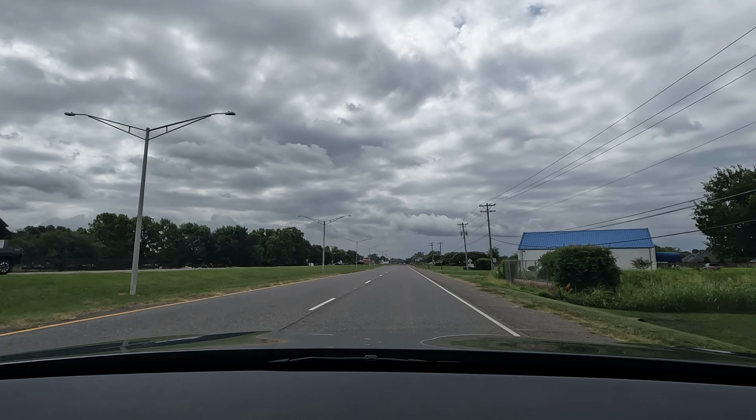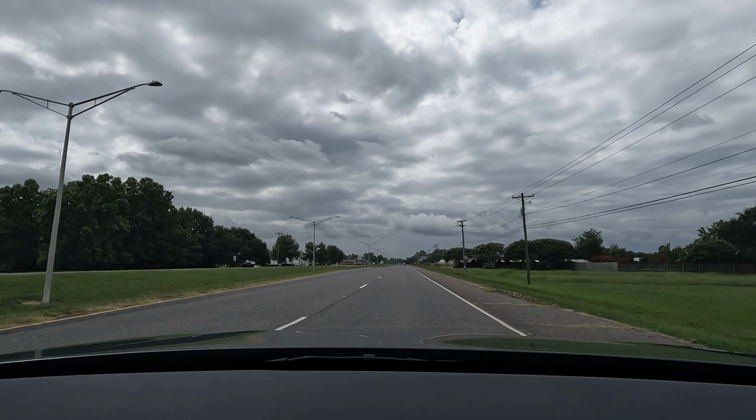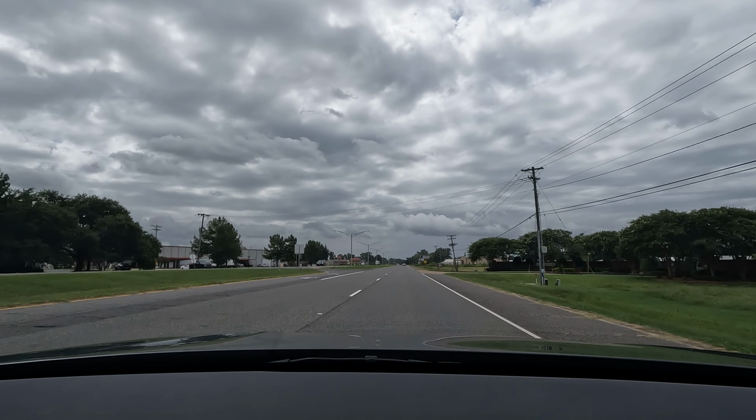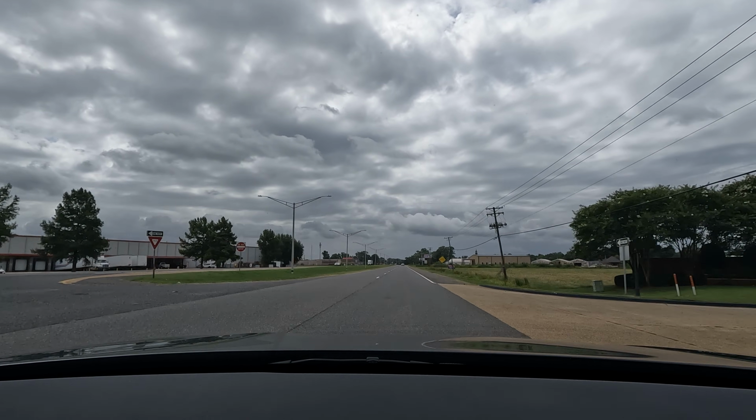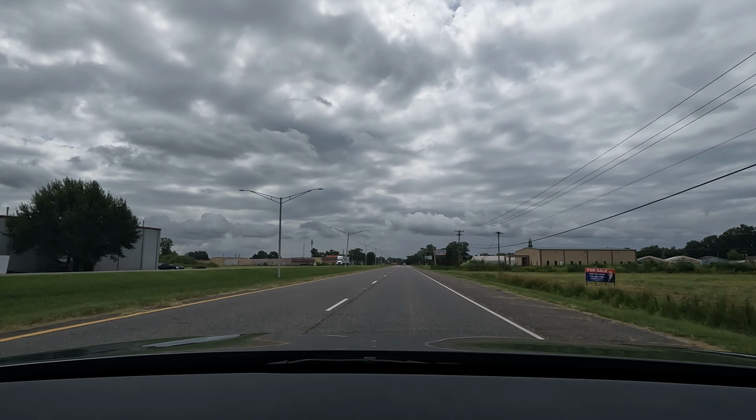Now, I'm cruising along at 55 miles an hour right now. Go from normal into Sport mode, and you can notice a little bit of a difference as far as the engine and how it acts when you go from normal mode to Sport mode.